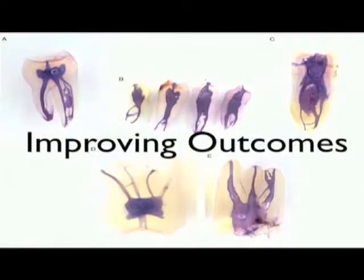We should take these images as a positive motivation for us. We have to create a good pathway into the root canal system, and that's what we do with instrumentation. After that, we have to go to work and do effective disinfection and irrigation with our irrigation solutions.